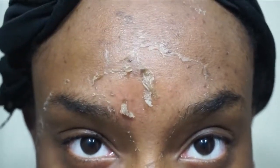It takes about a week for my skin to heal from a chemical peel. So that's when my hyperpigmentation starts to disappear. But this is what my forehead is looking like. It's looking real crazy. And I have to go to Christmas dinner tomorrow.